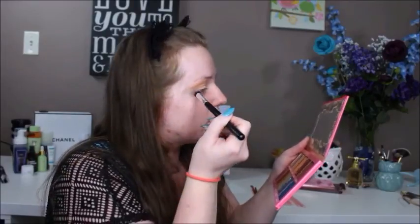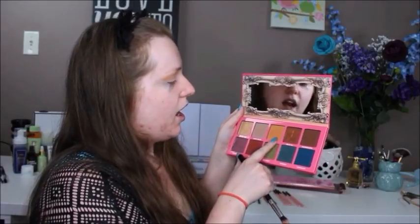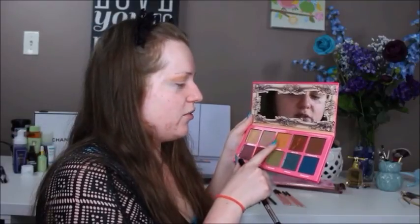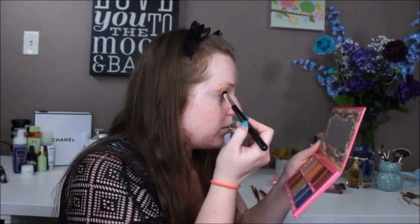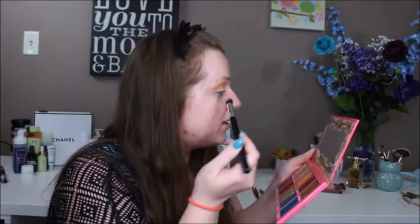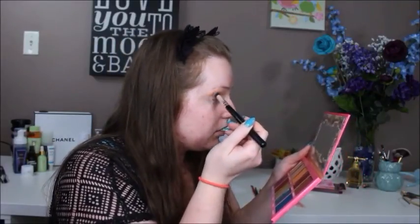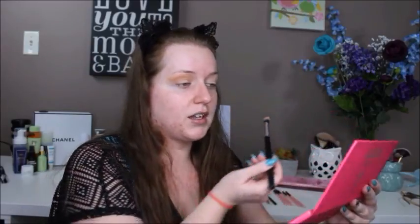I chose this one mainly because I really like it as a transition color. I mean, just in general, this color is really pretty. So I'm putting that in the crease. And as you can see, it's super pigmented, and there's still a lot left on my brush, so I'm going to try not to go ham with this color because it's just a transition color.